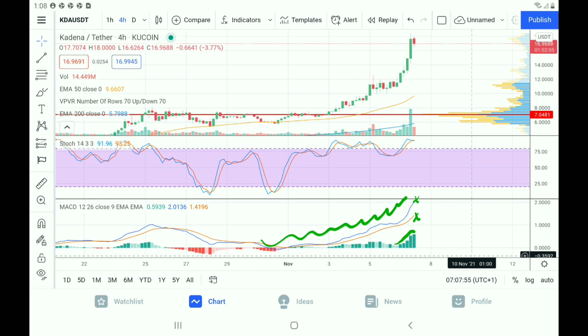We could come down to that 50 EMA. But here's the thing. If Solana is any indication, there is no guarantee that this thing could come back down. I only hope and pray that it does because I want to buy more. But we can't guarantee that.